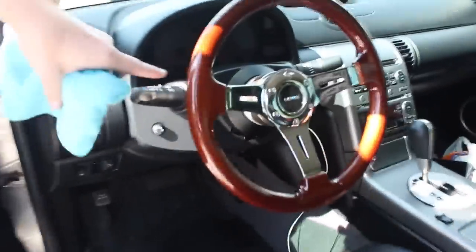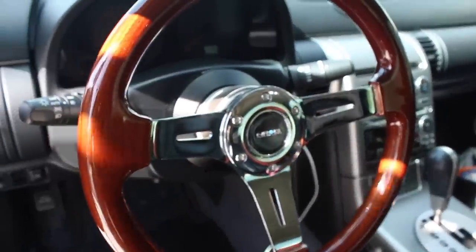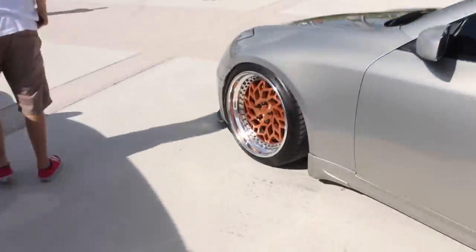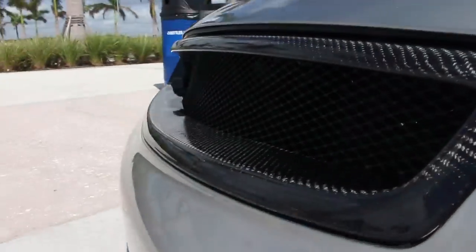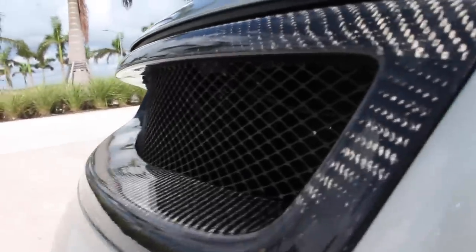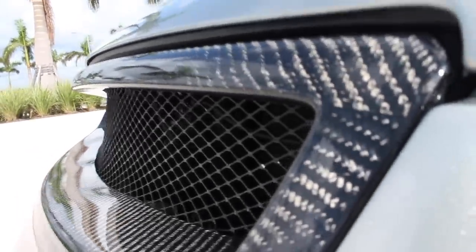What we got in the interior? Interior. Yeah. Oh, look at that. NRG quick release. Look at that wheel. That is nice. Oh yes. What I noticed up here that I've been wanting for a little minute, that carbon fiber. That's clean.